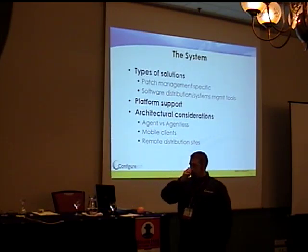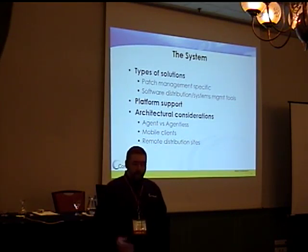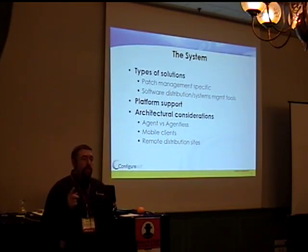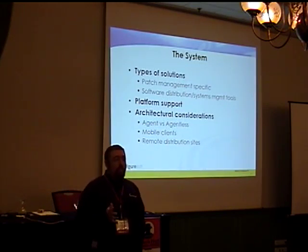Platform support. In general, Windows 2000 and up. Even SMS and SUS are not providing back-level support. A few vendors still do NT4 support, not many. Windows 9x, one or two.